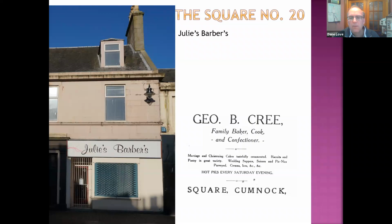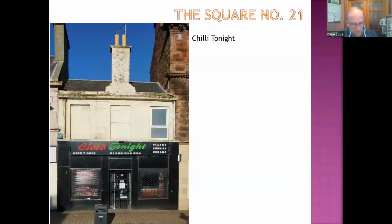And here's another old advert for George Cree, the baker, who was in that building there. Moving next door to number 21, currently occupied by Chilly Tonight, with a big black facade, unfortunately. But the earliest I've got here, up until 1880, this was occupied by James McInnes, who was a grocer. And when he died, Mrs. McInnes kept it going, and she sold vegetables and home baking.